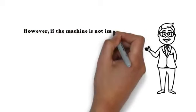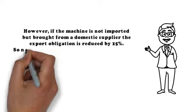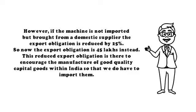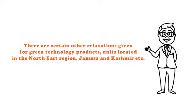However, if the machine is not imported but bought from a domestic supplier, the export obligation is reduced by 25%. So, now the export obligation is 45 lakhs instead. This reduced export obligation is there to encourage the manufacture of good quality capital goods within India so that we do not have to import them. There are certain other relaxations given for green technology products, units located in the Northeast region, Jammu and Kashmir, etc.